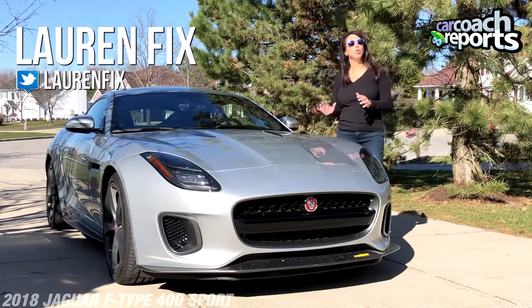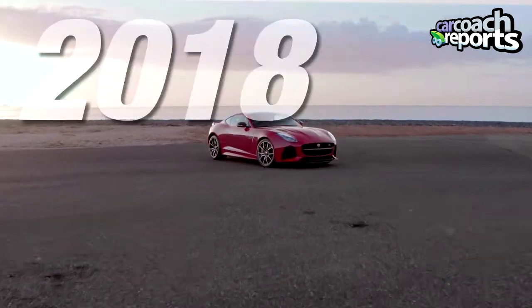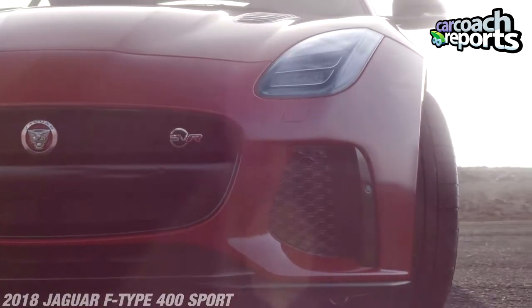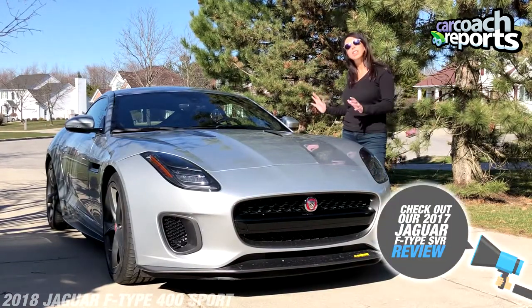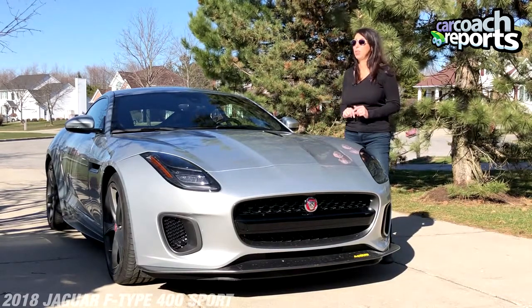I have reviewed this wonderful vehicle before, but this is a special edition. This is the 2018 Jaguar F-Type 400 Sport. Now, we've been waiting for this vehicle because this is a reasonably priced F-Type compared to the SVR, which we reviewed in the past. You should check that review out. This is a 6-cylinder, a 3-liter engine, and there are 4 solid reasons you absolutely want to buy this car.